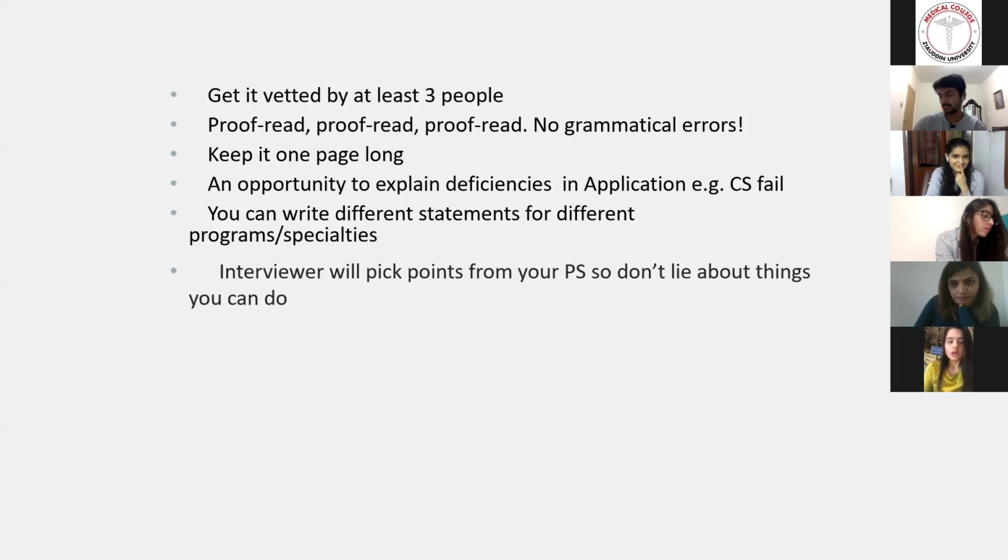And also, if you have a gap in your CV or a gap year, you should definitely address it in your personal statement, because that is going to be your explanation before the programs actually meet you. They would want to know why there is a gap on your CV, and if they think it's appropriate, they might just call you based on that. That's about it. All right, thanks.